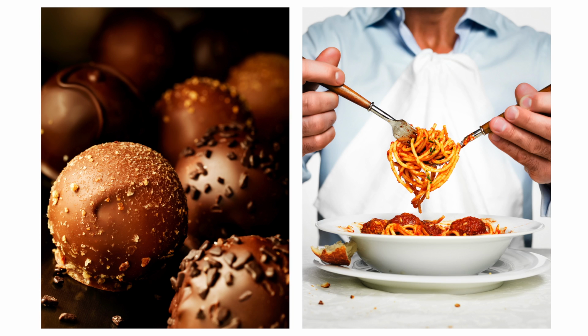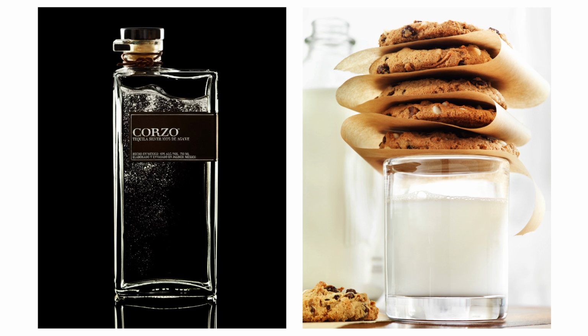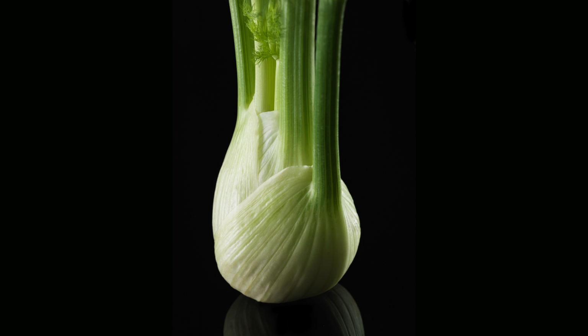The overall goal in effective food photography is to evoke appetite appeal in the viewer. Food is one of the most photographed objects. Go down a grocery aisle, you'll see thousands and thousands of images. We're selling food, so we have to make them feel hungry. You instantly have to go, oh, I want that, that looks good.